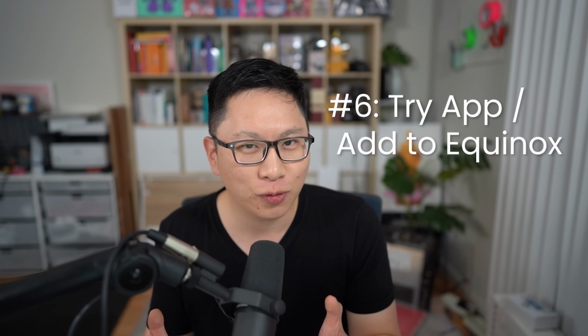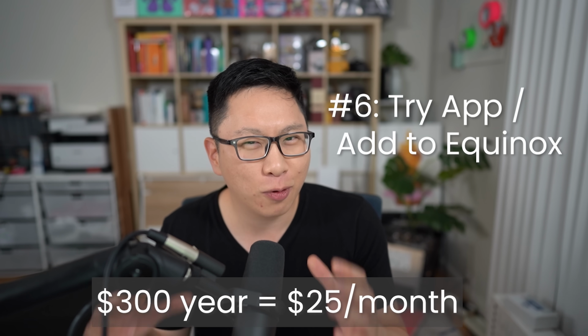Number 6, we probably have the most controversial one, which is the Equinox Credit, $300 per year, broken down into $25 per month. If you're someone who uses Equinox, then just add your card to your account. Pretty straightforward there. And then if not, probably not going to be too useful. Maybe try out their app, which they do have for a month or two, see if you like it. If not, then pretty much write this off.